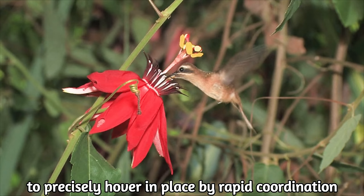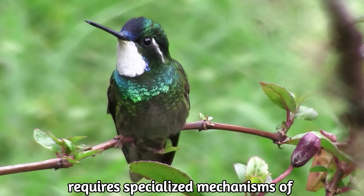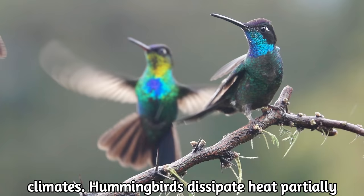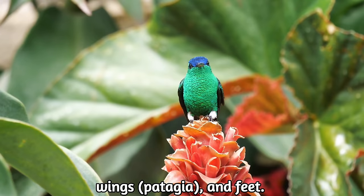The high metabolic rate of hummingbirds, especially during rapid forward flight and hovering, produces increased body heat that requires specialized mechanisms of thermoregulation for heat dissipation, which becomes an even greater challenge in hot, humid climates. Hummingbirds dissipate heat partially by evaporation through exhaled air, and from body structures with thin or no feather covering, such as around the eyes, shoulders, under the wings, patagia, and feet.